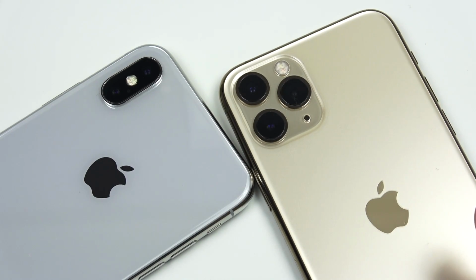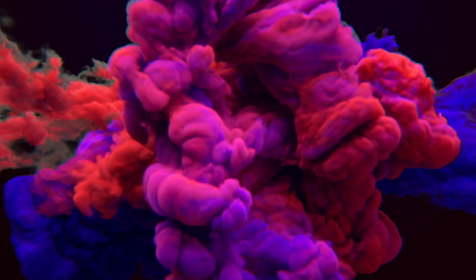iPhone 10 versus iPhone 11 Pro speed test. That video's coming up right now. Let's go.